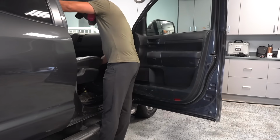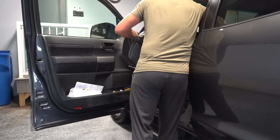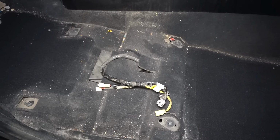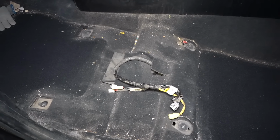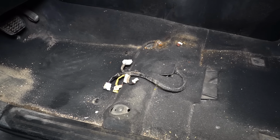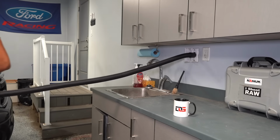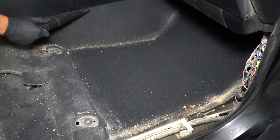Alright, starting on the interior, and the first step here is to pull the front seats so I can get at everything hiding underneath them, which in this case is where a good portion of the mess is. And you'll also notice I'm wearing my respirator today, and that's because this truck has some very unpleasant odors in it. Now, all the smells in here are from legal substances, but I certainly don't need my nostrils burned out, so the mask is on today.